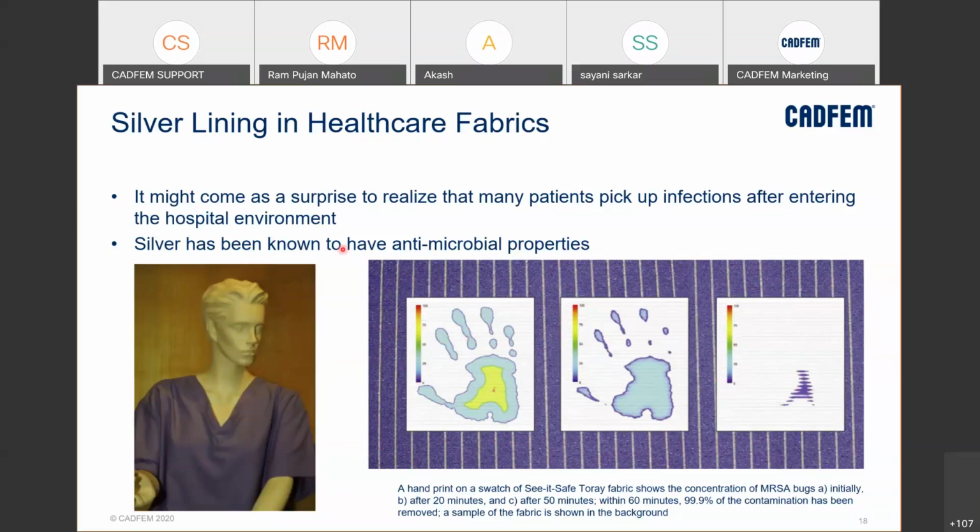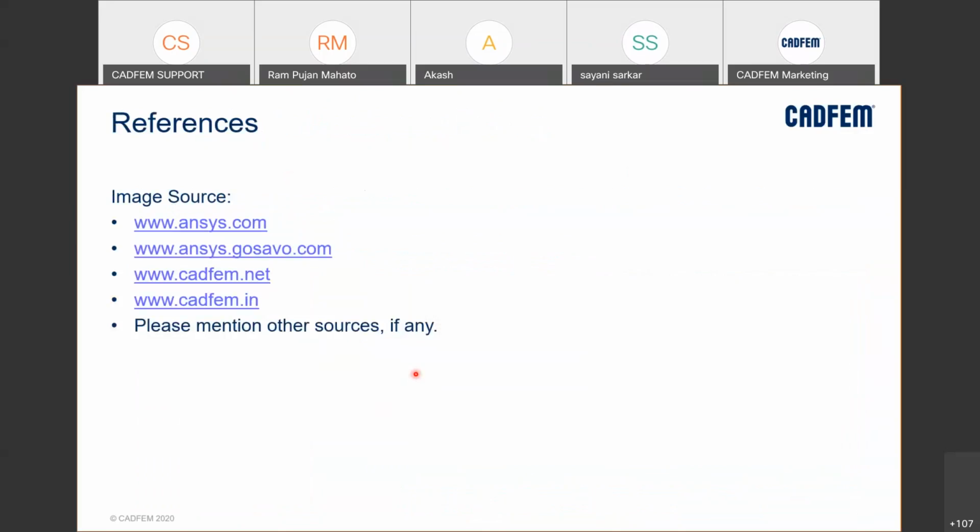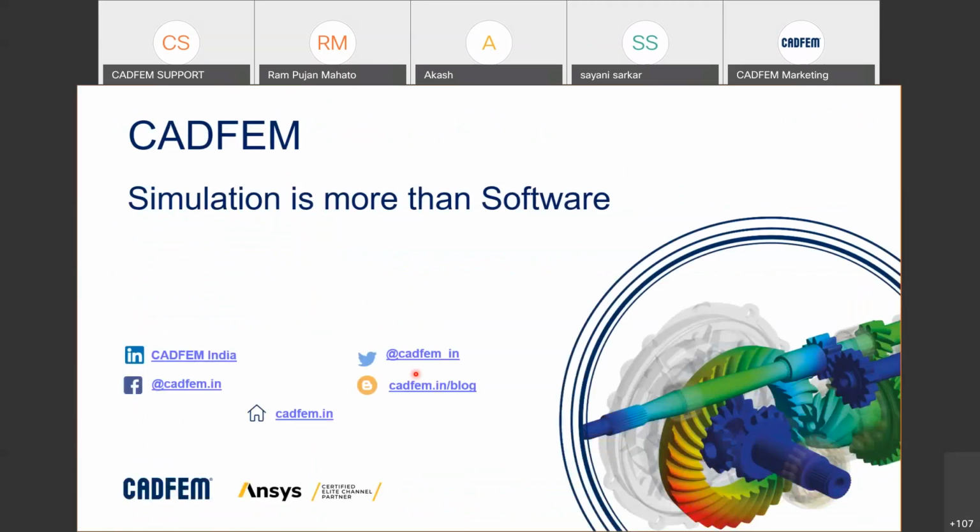Not only this kind of analysis, we can do multiple kinds of analysis with respect to other instruments used for operations, to test the structural integrity or the mechanisms of the different kinds of operation tools and equipment inside the operation theater, right? This is a generic presentation of what all can be done, or what the roadmap is for the healthcare industry. These are some of the sources that I've taken from here. If you have any queries, you can ask.